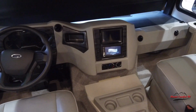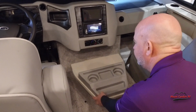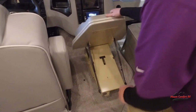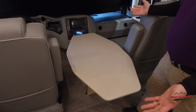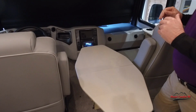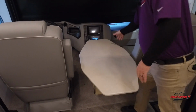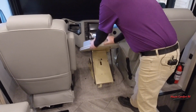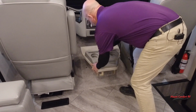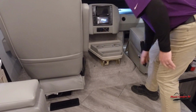One nice feature here is that we did option in the cockpit table. So this pulls out. Once you know how to do this, it's actually a pretty slick little deal. Flips over like that. You can face both the driver passenger chairs towards that. Nice little eating spot. But then when it's time to travel on down the road, once again, this just folds down like that. Put it right back in place.